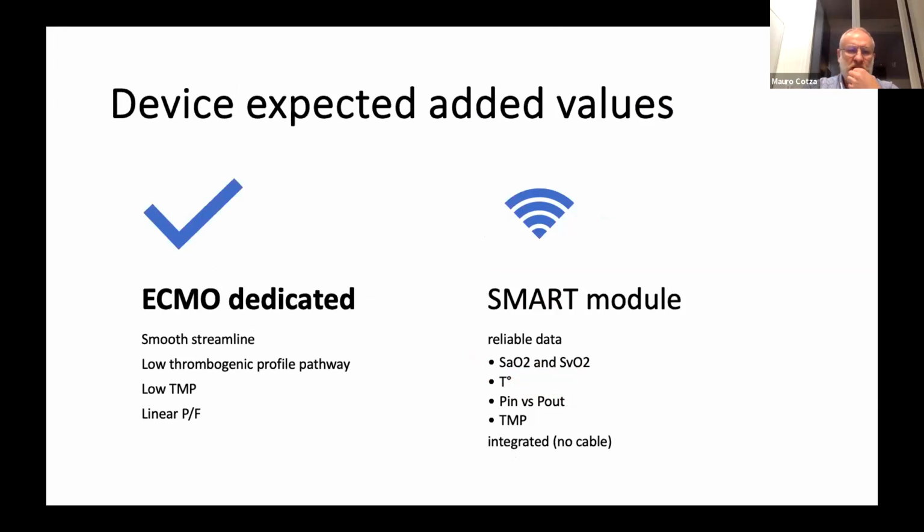The first one was that the design was for ECMO, so it was an oxygenator designed for ECMO and dedicated to it. This means it was developed with the principle of smooth streamlines, a low thrombogenic profile pathway, a low transmembrane pressure, and a linear P/F ratio. On the other side, what we expected was reliable data, as we said at the beginning, and particularly the data that the sensor and the screen are able to give us: arterial and venous saturation, temperature, pressure, delta pressure.